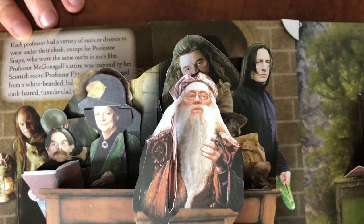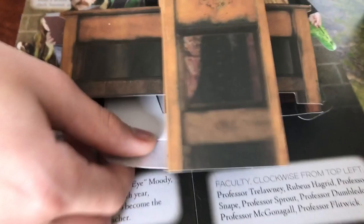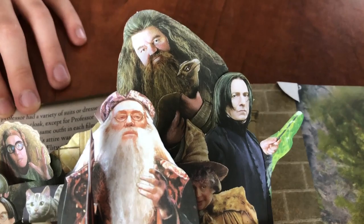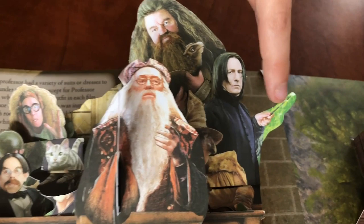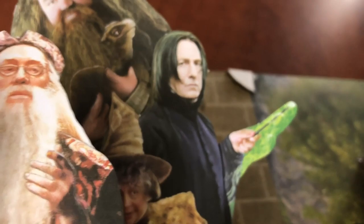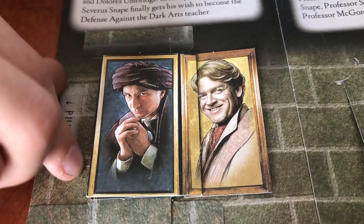This is Dumbledore. And then look, if you pull this, boom. And look, McGonagall turns into a cat. And then a spell. And then right here, Professor Lockhart, Professor Quirrell. Just flip the page.